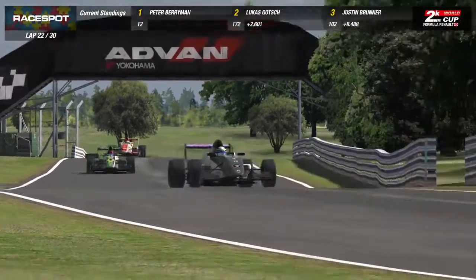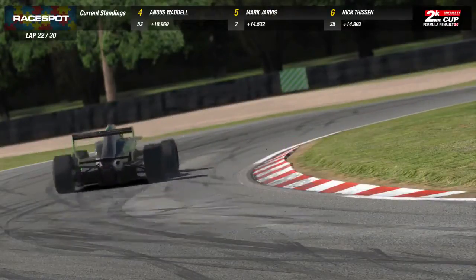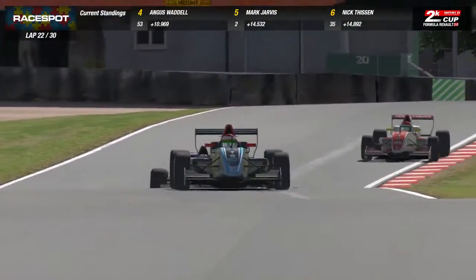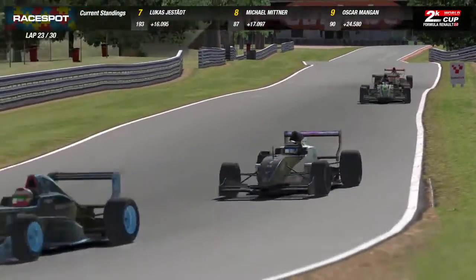It is a track where running every lap at 100% will hurt you. We've seen it with Lucas Scott. He sometimes just loses literally a half second here and there because of how hard he was pushing to try and make that gap up to Peter Berryman. Nick Thisson versus Mark Jarvis.